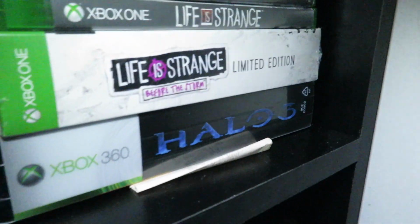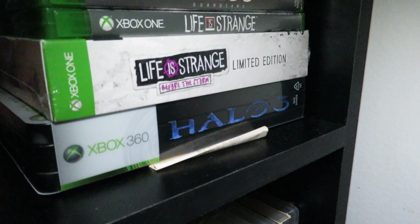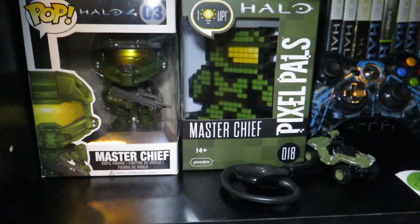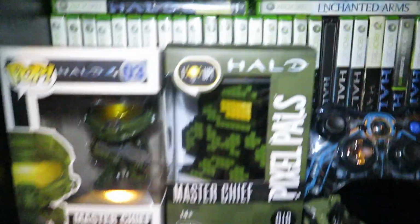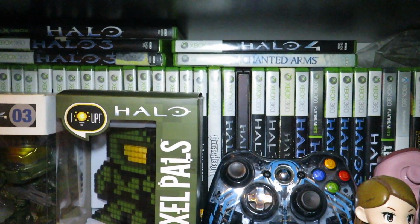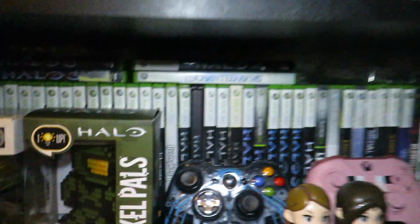Oh, the longest GameStop receipt I've ever owned. I'll show you guys that on a story on Instagram. Halo 5 Hot Wheels Warthog, and then Pixel Pals of Master Chief, Pixel Pal, and Pop Figure. And then just, you know, more Xbox games. Yeah, I have a lot of Halos and a lot of duplicates, okay? I love Halo, right? Leave me be.